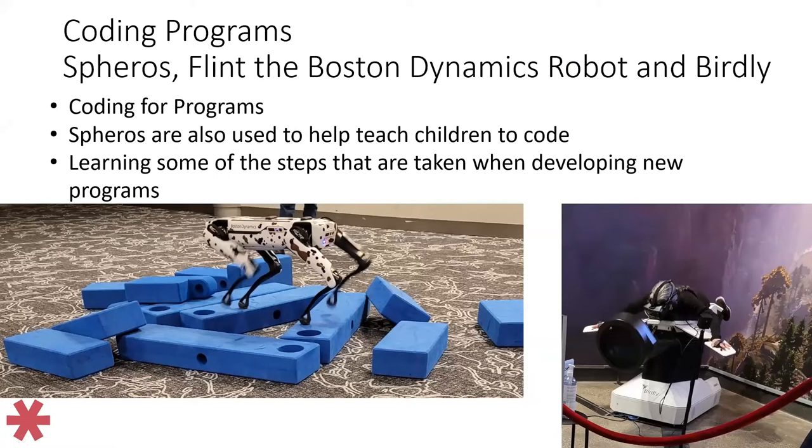So another thing that I was lucky to be a part of was many new programs, as well as coding that is being implemented at the Science Center. I was able to work with Flint, the robo dog from Boston Dynamics, as well as Birdly, which is kind of like a fun VR ride. Both are pictured on the slide.